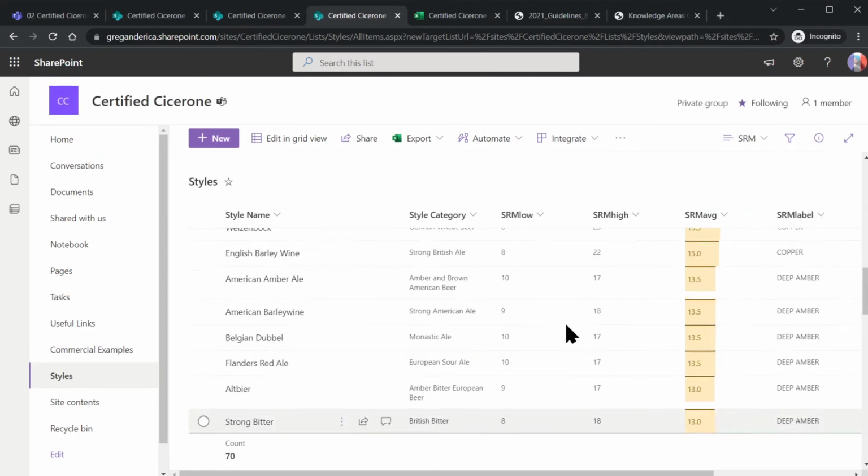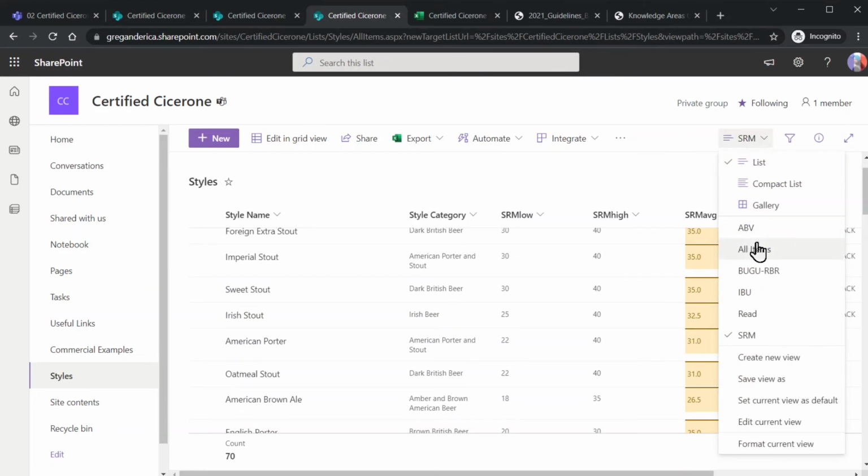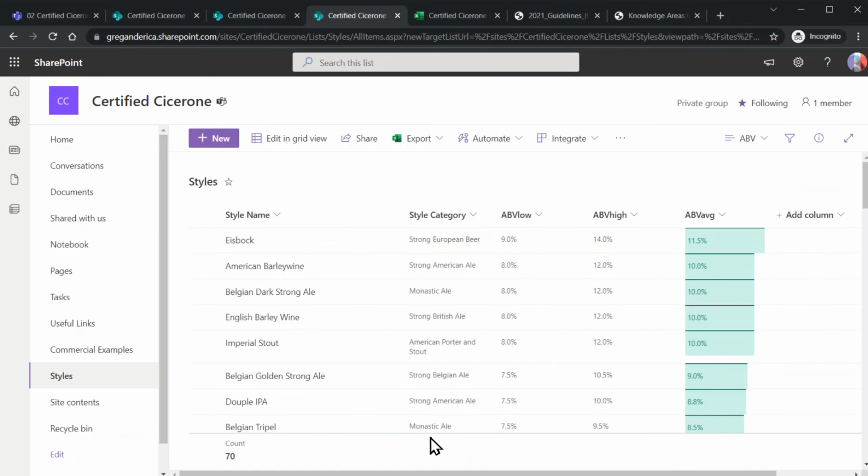So I can have like an organized list that I can reference. I could print 4 or 5 pages out and have all this information really easy to get to. If I want to go to ABV, okay, show me what's stronger, right? So there's that. And again, it's very flexible. So that's kind of fun.